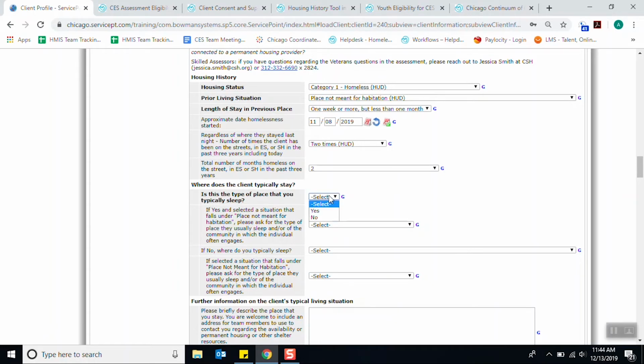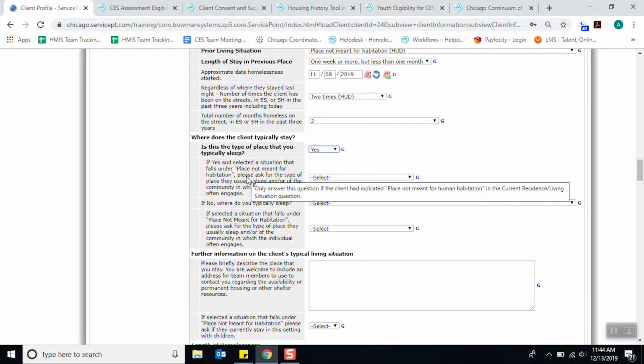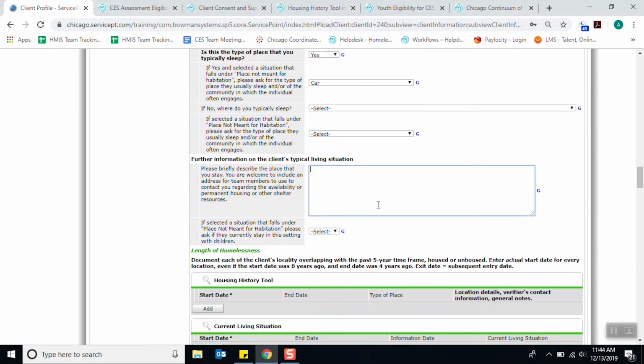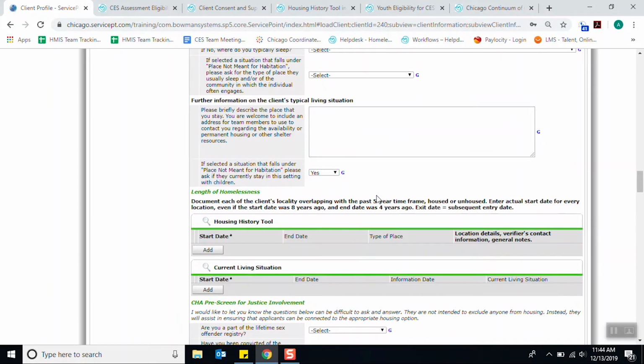And so yes, because she has been staying there for more than 3 weeks. So we're calling typical about 3 weeks. And then because this is a place not meant for habitation, we want to be clear on what's going on. So it's a car. That's where she's sleeping. The next 2 questions don't apply to us, and if there's more information, please add it here. She does have 3 kids and they're with her, so yes, we want to answer yes to that question.